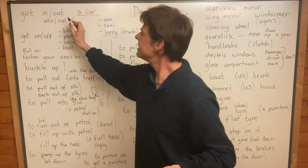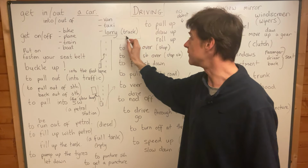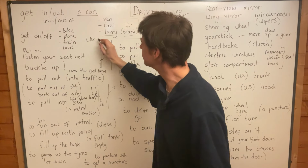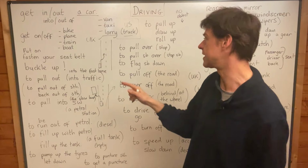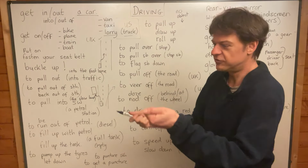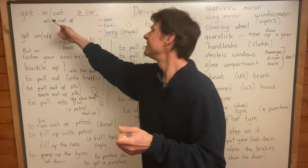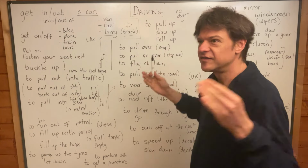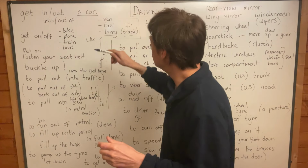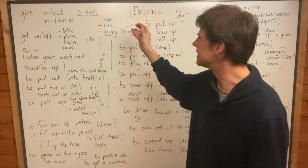So you get in and get out for cars, vans, taxis, lorries, trucks. Now remember, that's US English. US is truck, UK is lorry. So that's another difference between UK and US English. So you get in and get out for all of these vehicles which you drive with a steering wheel. Notice that they're all kind of like boxes. What I mean is you can understand why we say get in and get out, because they're all kind of like a box. A car is like a metal box, a van, a lorry, a taxi, they're all like metal boxes.